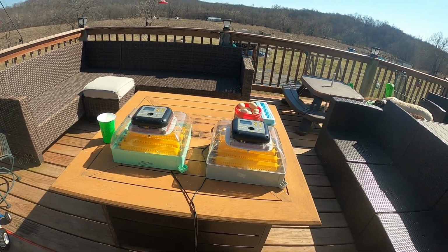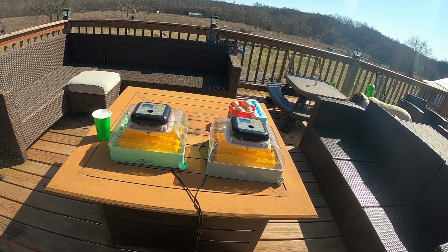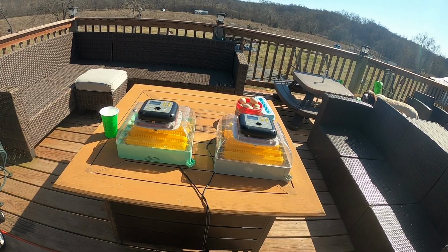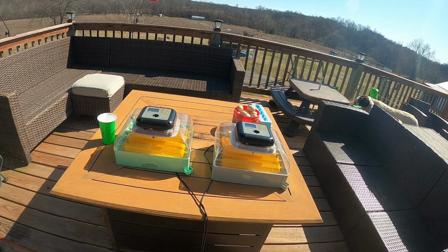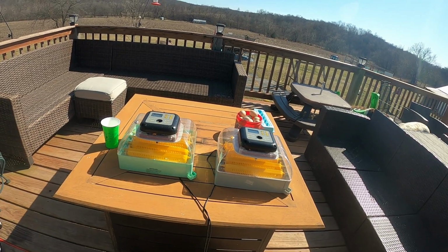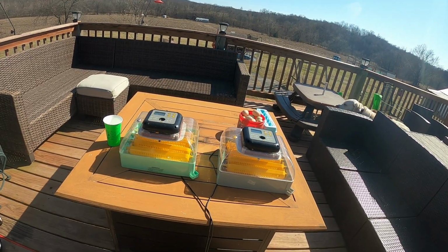Also, we had one, it's a Nature Right, Fowler Farms or something like that, which was a really, really good incubator. But after 6 hatches, the turner just quit working on us, and their customer service was just horrible. They wouldn't cover it. They wouldn't even sell me the parts to fix it myself.